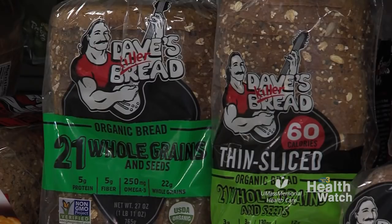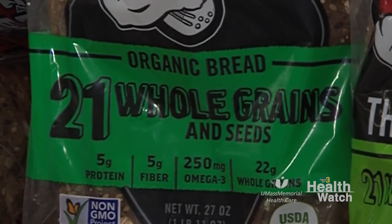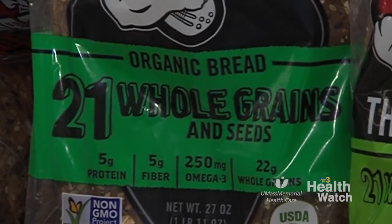There are a lot of wheat breads or multigrain breads where the first ingredient is enriched wheat flour, and that's just regular refined white flour. People sometimes think wheat flour is whole wheat flour, but wheat flour is actually refined flour. So if a bread has whole wheat flour or whole grain flour as the first ingredient, that's a good sign because that tells you that most of the flour used for that bread was whole grain.